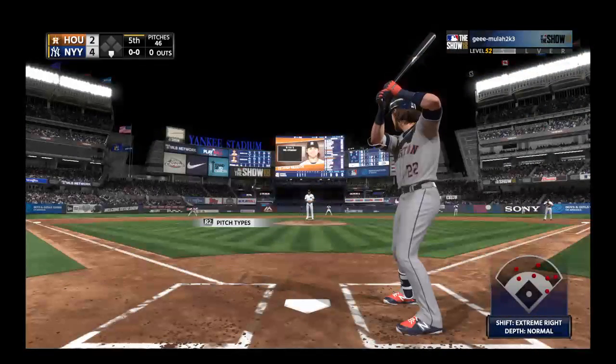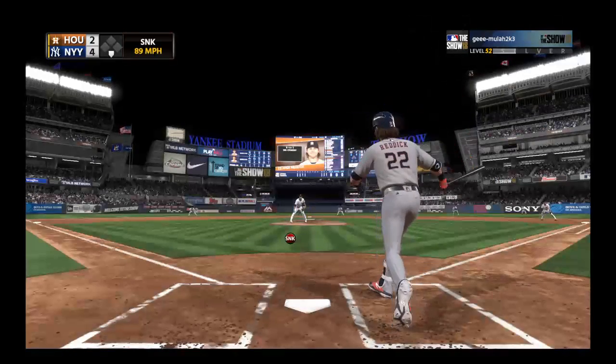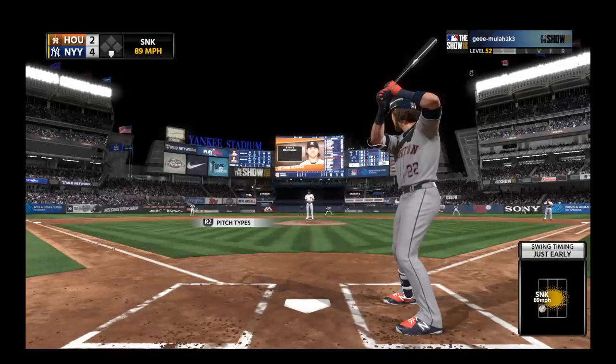Stepping in is Josh Reddick. He's 0 for 1 thus far. Things not looking very good so far in this one, but we're still in the middle innings. They're down by a couple of runs, and this would be the right place and the right time to get something going. The last thing they want to do is to try to come from behind and win this one in the 8th or 9th inning.